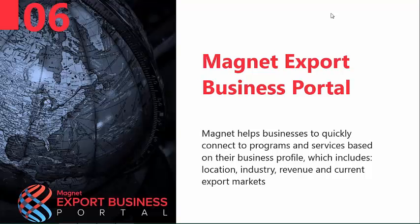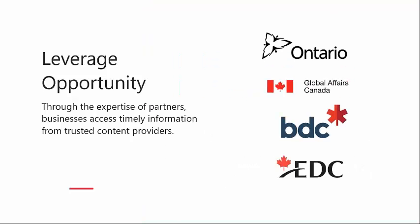So the Magnet Export Business Portal was really developed to respond to a lot of the challenges that we knew were faced by small and medium-sized businesses, especially in trying to access trade opportunities, whether it was funding opportunities, whether it was looking for inbound, outbound trade missions to connect with other businesses, or just resources and information and services. There's a lot of different providers, and we're connected with four of the big ones: the Ontario government, Global Affairs Canada, BDC, and EDC, and we work with them to really make sure that we are developing a pipeline for businesses to be able to connect to those resources.